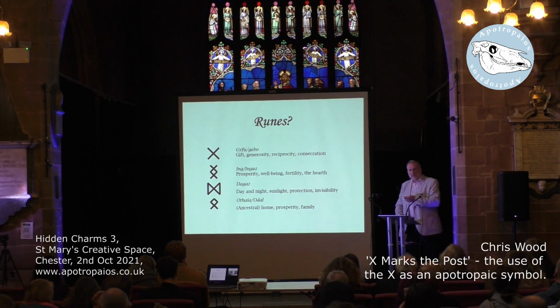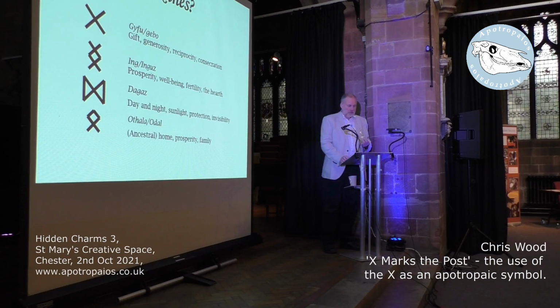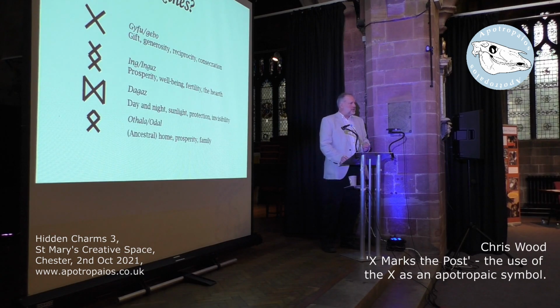Now, the Gifu rune may well have given rise to the X as a symbol of a kiss. There are debates about that. But the lad carving an X into a bone scoop in the 19th century, 20th century, to give to his sweetheart, probably was thinking of a kiss rather than a rune.